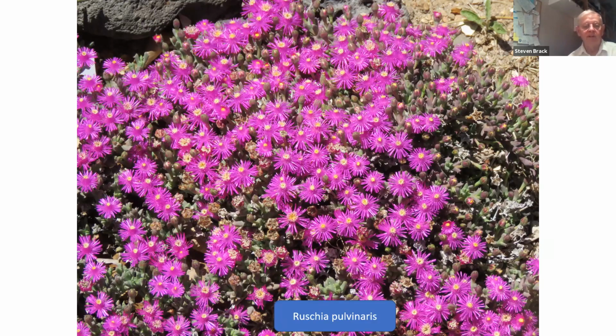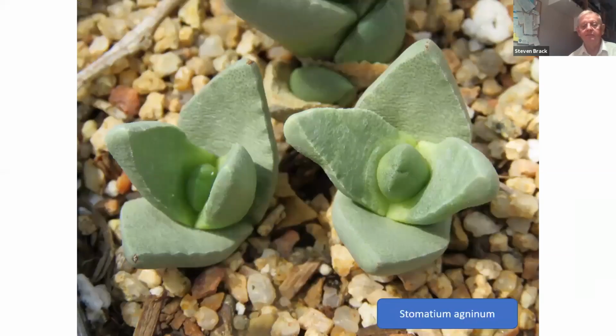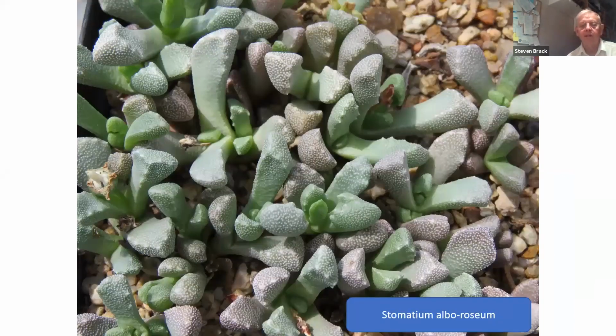But never mind, the heat of summer does not seem to bother these at all. Here's Stomatium magninum. It's a very chunky, fat plant, very tough. There's another, Stomatium alburoseum. There's many species, but they seem to flower either yellow or whitish pink.